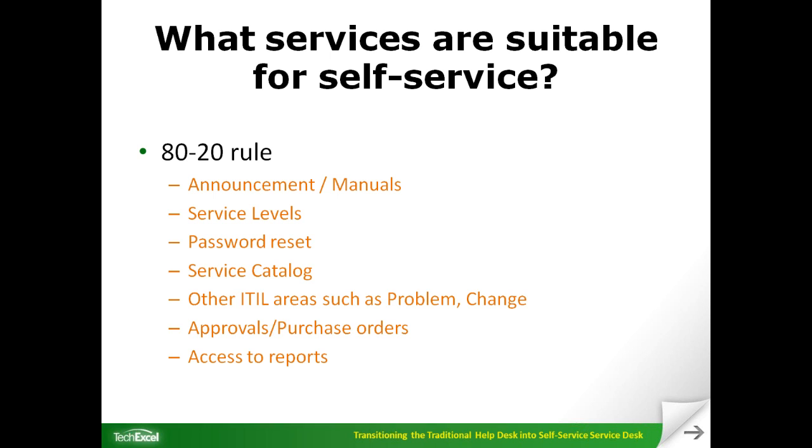So, what services are suitable for self-service? I mean, there is an 80-20 rule in most things, and this is no exception. It's important to look at the ways where you can have the web help you improve quality of customer service and help you getting your offering out there. But you also need to look at what you should get out there. So if you look at this, customer service demands typically follow the 80-20. Most service demands offer the same thing. Don't try to cover everything. Focus on the majority initially.